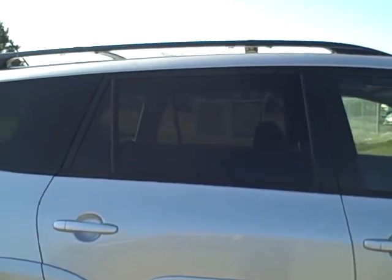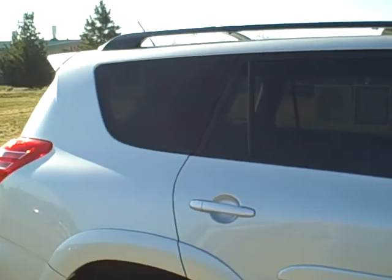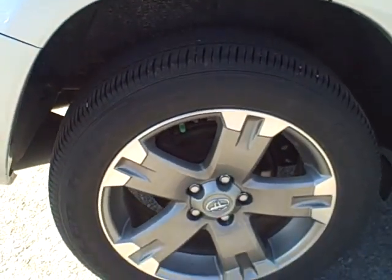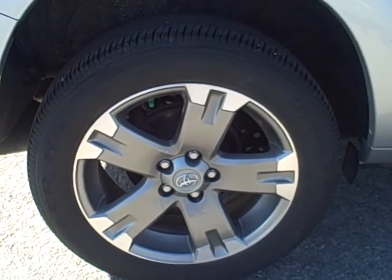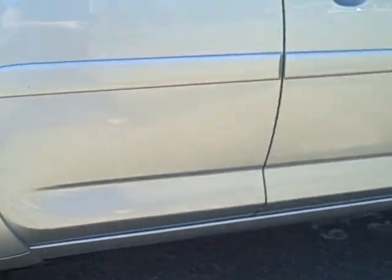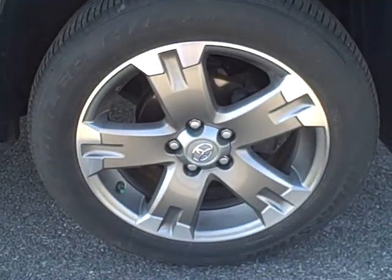As you can see, the windows are tinted. That is part of the Sport package. You can also see that the wheels are 18 inches, which is also included in the Sport package. Very nice. No signs of any scratches on the wheels. They're in very nice condition.